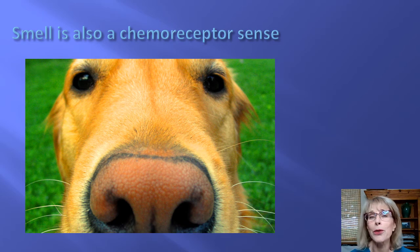All right, this is the fourth of 5 senses that we're going to be talking about, and this is our second chemoreceptor sense, the sense of smell. And I got a big picture of a dog nose here because dogs clearly are the masters of this sense of smell. The way a dog processes smells is, there are different estimates, but it's at least 10,000 times as acute as our sense of smell.